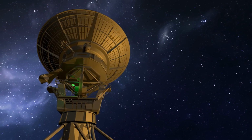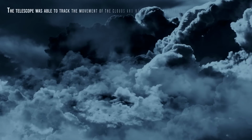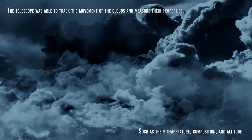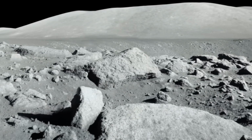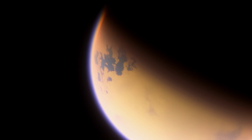And this suite of advanced instruments provides scientists with intriguing observations of Titan. Using these instruments, the telescope was able to track the movement of the clouds and measure their properties, such as their temperature, composition, and altitude, providing valuable insights into the processes that drive the weather on Titan and how they are affected by the moon's seasons and its distance from the sun.